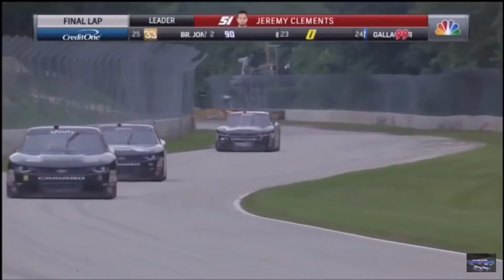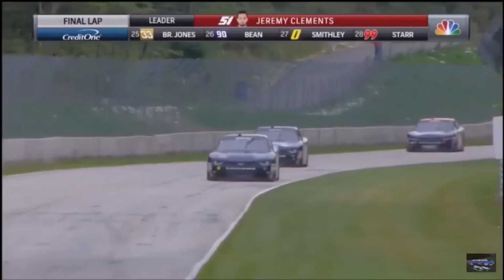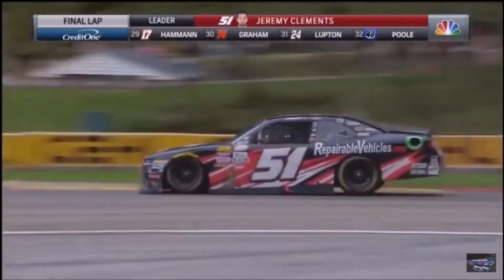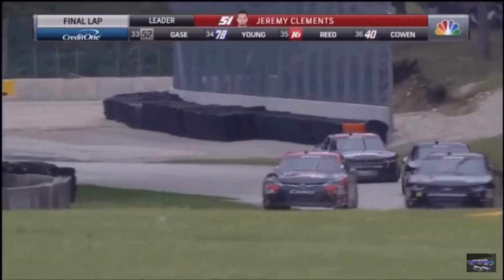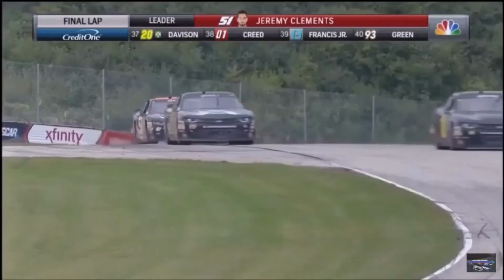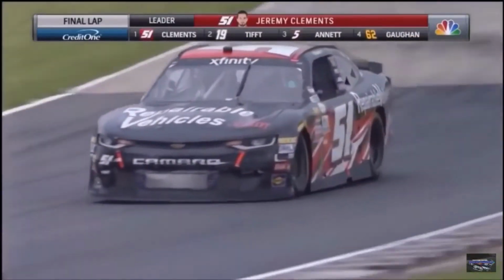Now lap traffic ahead. Coming down to the Canada corner and turn 12. Good smooth right-hander for Clements. Keeps the 51 looking solid. Next car back is not within sight. It's just up to Clements now to take it home, with lap traffic his only barrier between himself and his first victory in the Xfinity Series.